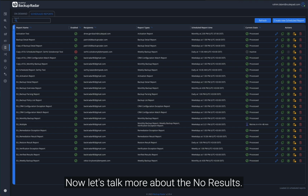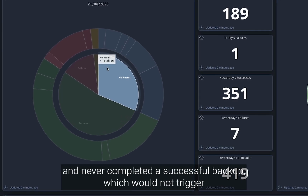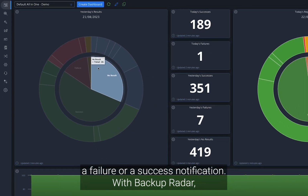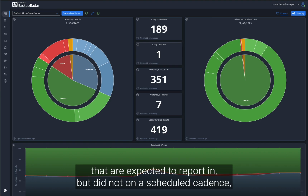Now let's talk more about the no results. These are the jobs that got hung or stalled for whatever reason and never completed a successful backup, which would not trigger a failure or a success notification. With Backup Radar, we will notify you with the no result on jobs that were expected to report in but did not on a scheduled cadence.